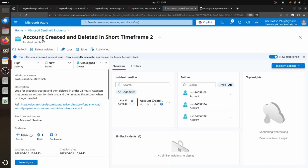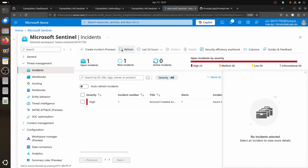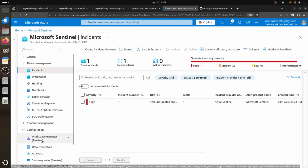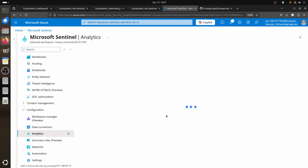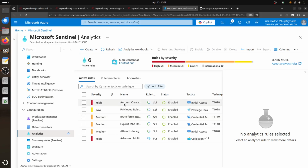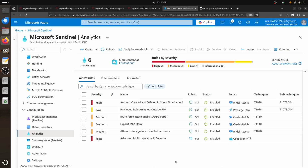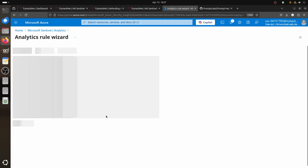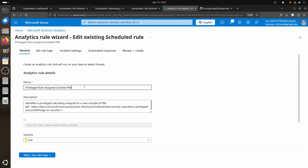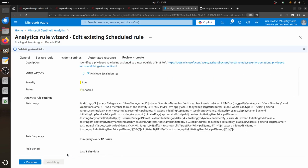No, let's do something, because we only have this. We need to rename all of them because our lab didn't work. So let's rename the rest and wait for the triggers. Which one do we need to rename? We need to rename all of them. So let's go there. Edit, because if the alert is not triggered for you, you need to just rename them. So the trigger will happen. Next, validate.